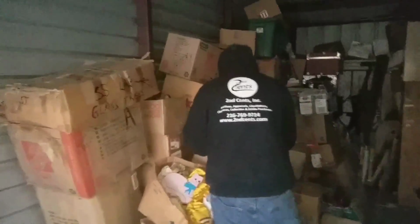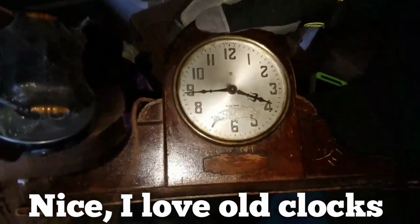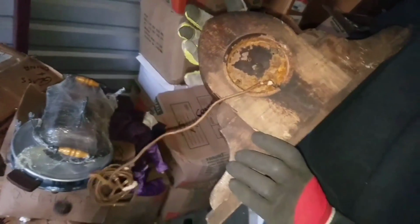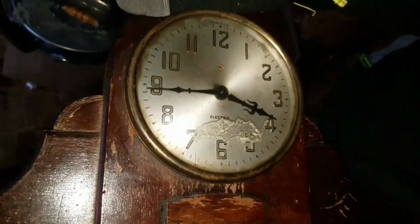Keep looking. Take a look at this pack. Oh wow! Oh cool. Take a look at this. Old mantle clock right there. You can tell it's all old wood here. It's an electric one, so look how old that cord is. Probably 20s or 30s. Cool little mantle clock. Man. So who knows what else? Let's go look at this box here.